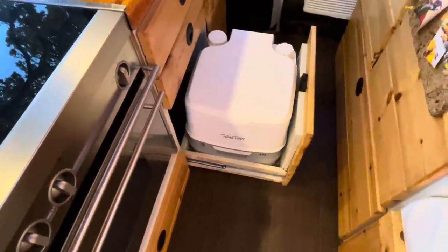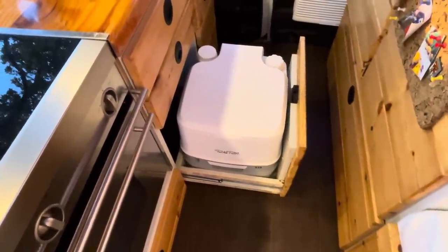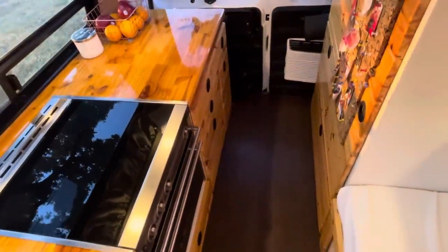This is the Thetford porta potty. It is a 2.5 gallon porta potty for emergencies, or I actually use it pretty regularly. I love it. If other vans that don't have it, wouldn't even consider them. Another compartment here. Usually use that as the trash can. This is another really deep drawer.